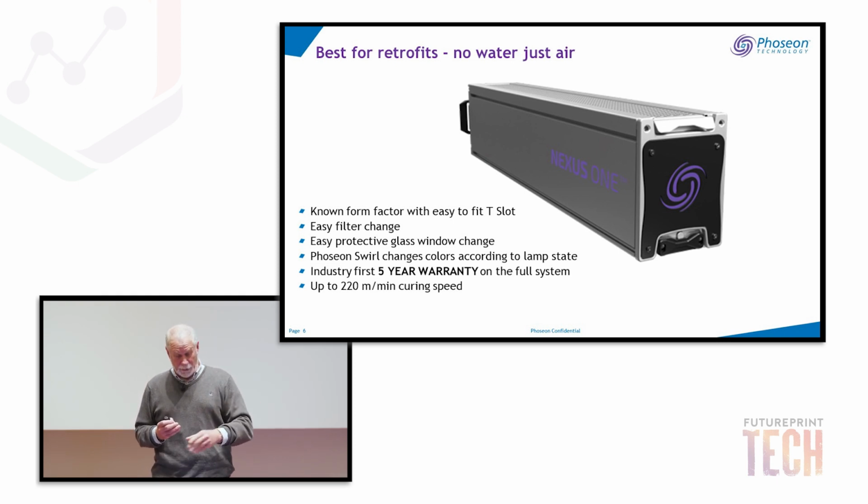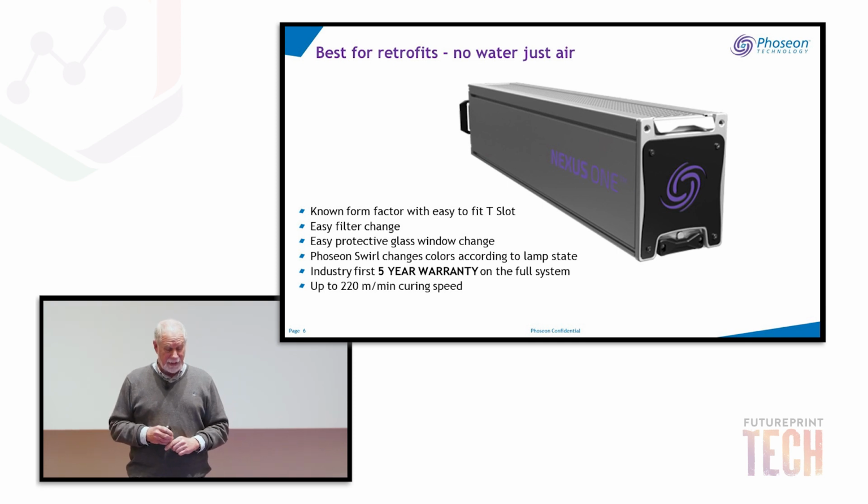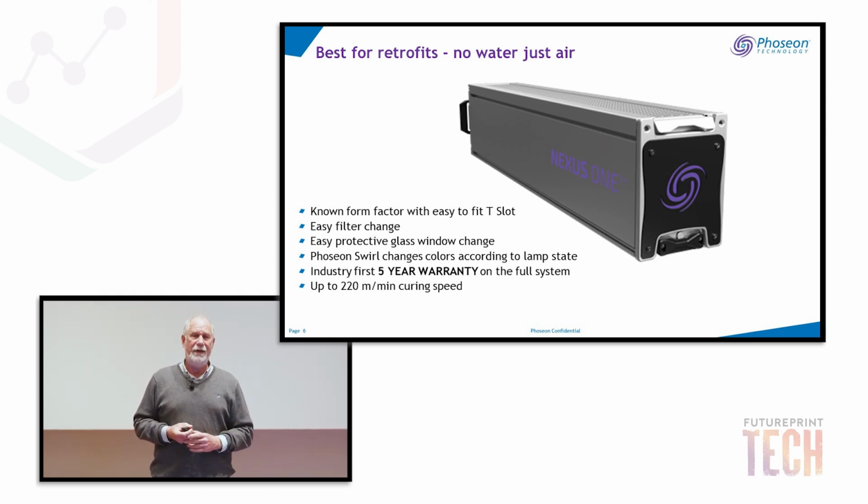The Phoseon swirl, which is at the front, changes color according to the lamp state, so you can see whether it's enabled, disabled, whether it's active and ready. It's the first lamp in the industry which comes with a full 5-year warranty on the full system. So we're talking the lamps, the power, the control, the cables, everything.